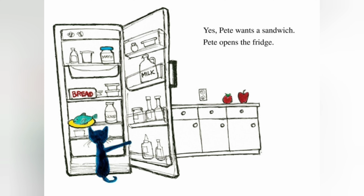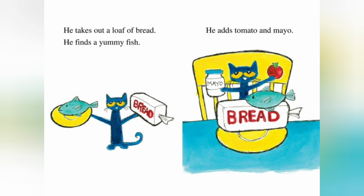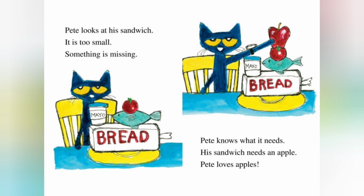Pete opens the fridge. He takes out a loaf of bread. He finds a yummy fish. He adds tomato and mayo. Pete looks at his sandwich. It is too small. Something is missing.